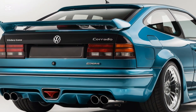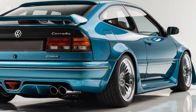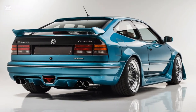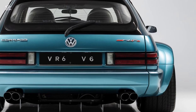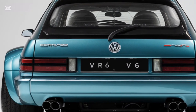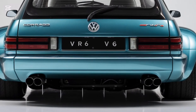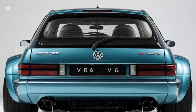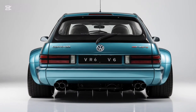Along the sides you see strong shoulder lines and slightly flared wheel arches that hint at performance. The doors are long, the windows are frameless, and there's just the right amount of chrome trim to break up the painted surfaces. Around back, the design remains clean and purposeful. The taillights are wide and wrap slightly into the fenders, giving the rear a planted, stable look. It all comes together into a package that still feels fresh today. Classic without being dated. Now let's talk performance, because this is where the Corrado truly surprises.